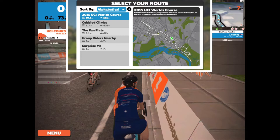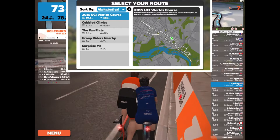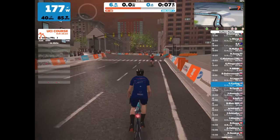Today we're back in Zwift and we'll be riding in Richmond, Virginia. This will be the 2015 UCI Worlds course. There's two other routes also available, the Cobbled Climbs and the Fan Flats, but we'll be riding the 10.1 mile loop with 515 feet of elevation gain, the 2015 UCI Worlds course. Let's get started.